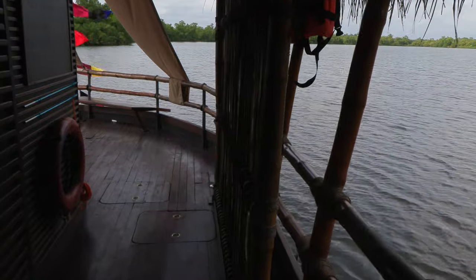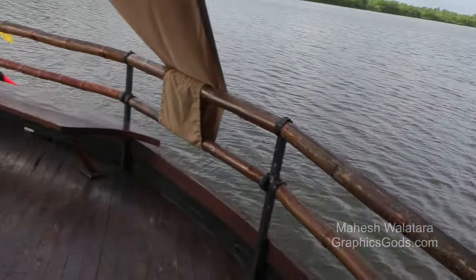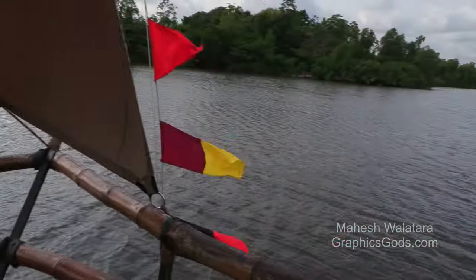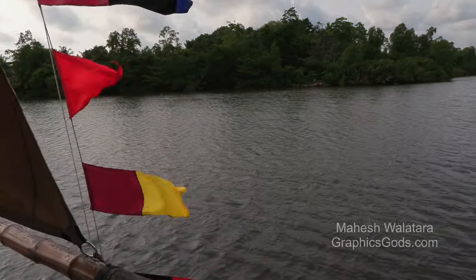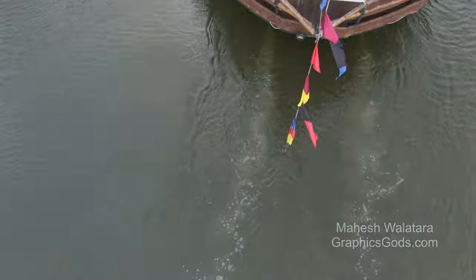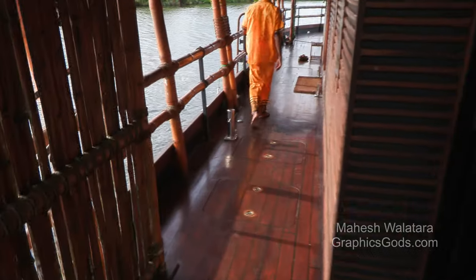This is Mahesh, and this is part two of my Sri Lankan houseboat adventure. In this part, we go on a 2-hour cruise down the Bentota River in the houseboat. Heaven, the cruise is on, man. Engine is running. That's beautiful. So let's go meet the captain.